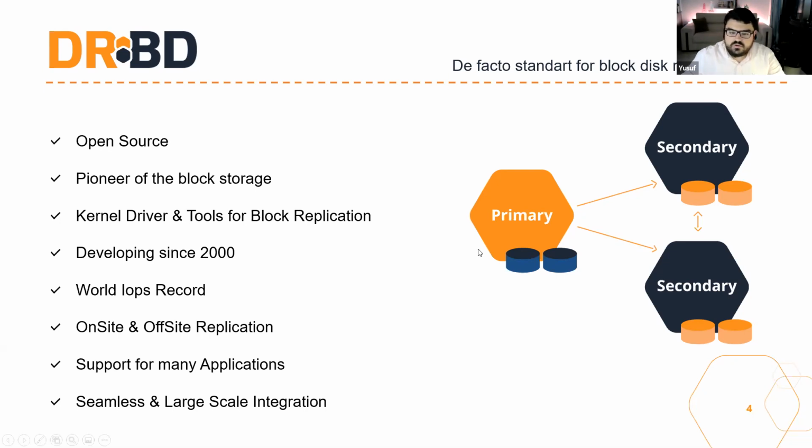DRBD can work synchronously and asynchronously, so it supports on-site and off-site replication. It is running below the file system, which is why it supports so many applications. Any kind of workload can run on top of DRBD replication and DRBD devices. Obviously, it can be integrated into large-scale setups, and it has really good and seamless integration pretty much everywhere.